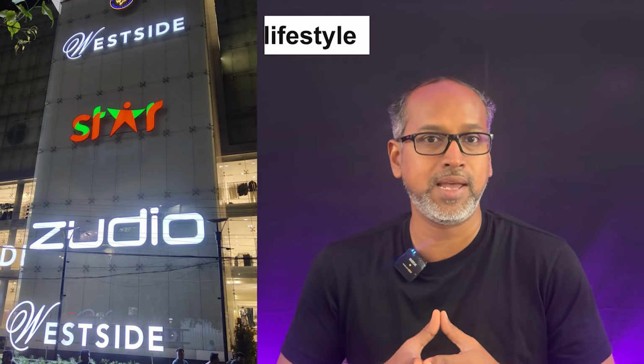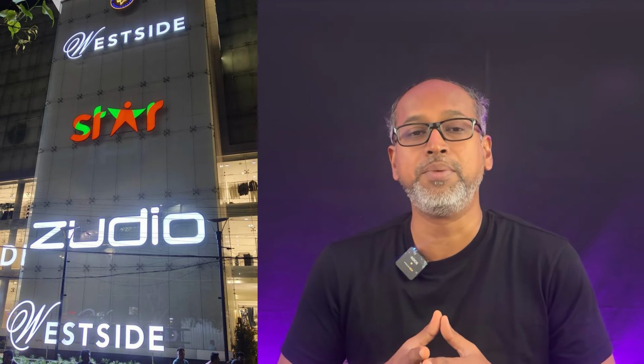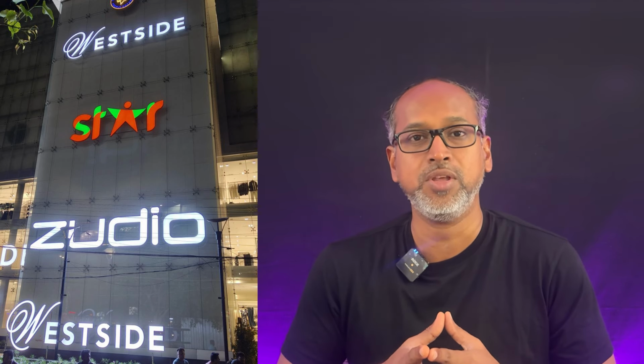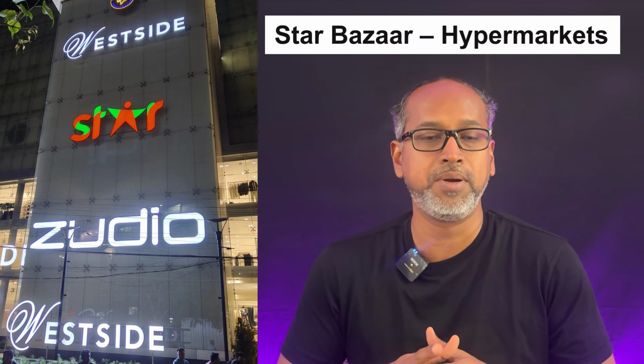The first thing is the company's main overview. Trent operates across three main formats. The first one is Westside, where they focus on apparel and lifestyle products. Then comes their biggest asset maker, Zudio, which is their value fashion chain. This is something which is rapidly expanding in the market. Then comes Star Bazaar, which is their hypermarket department.